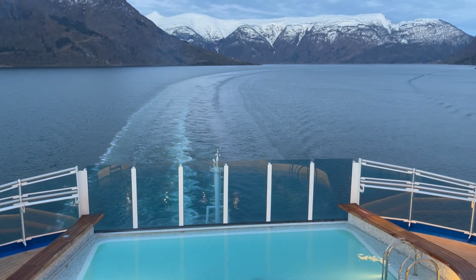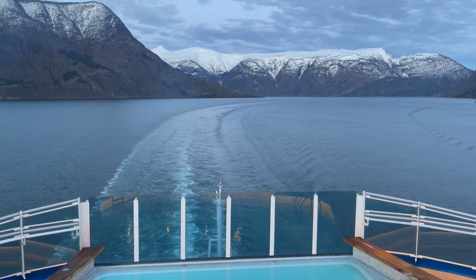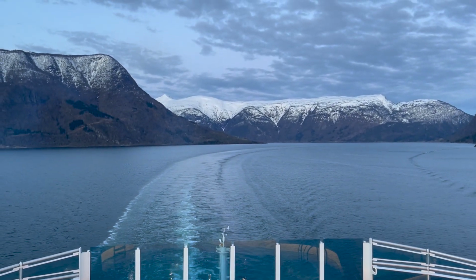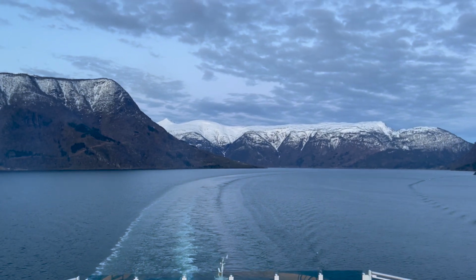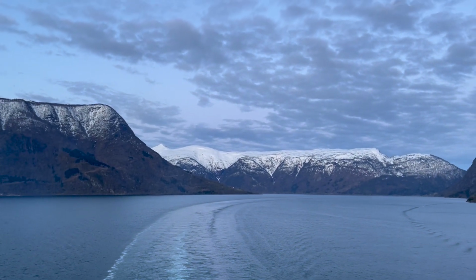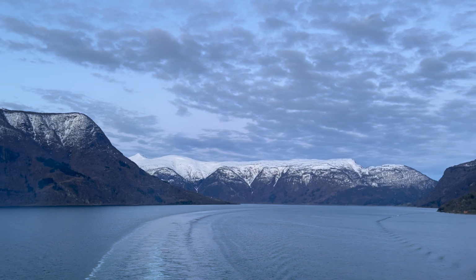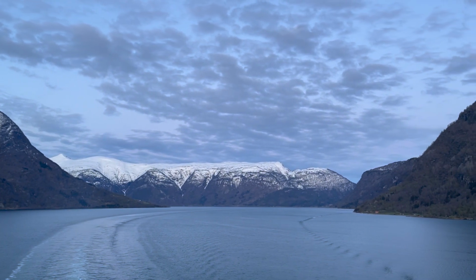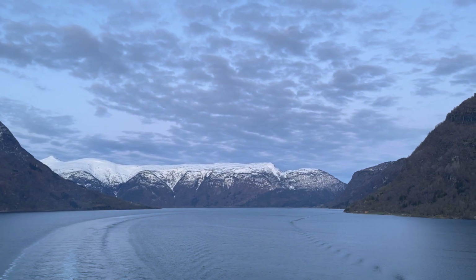Our next port was Skjolden, which meant sailing through Sonja Fjord, the longest and deepest fjord in Norway. Sonja Fjord is 127 miles long from the sea to Skjolden, and as we were due to dock in Skjolden at 7:30 a.m., I decided to get up at 5 to experience part of the journey.